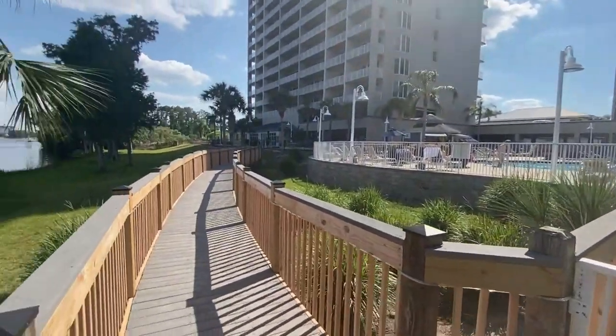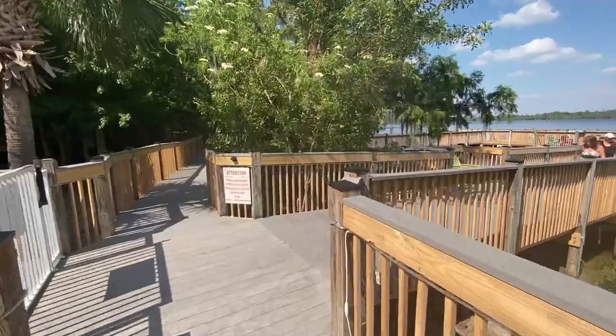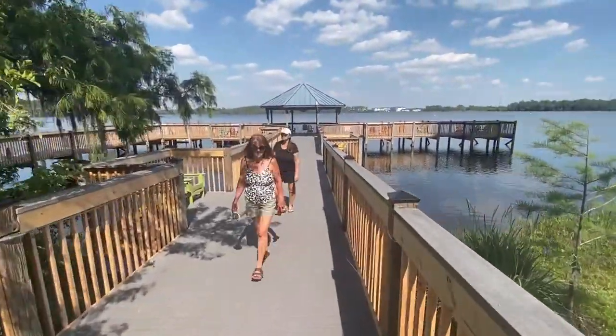This is the boardwalk at the Blue Heron. Hello, ladies.